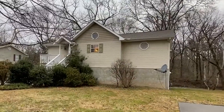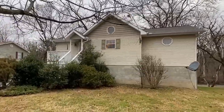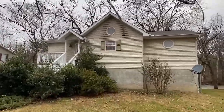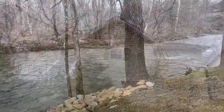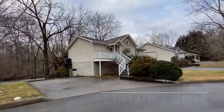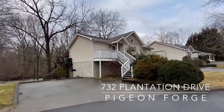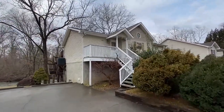Close enough to all the attractions of Pigeon Forge and Gatlinburg, Tennessee, but secluded enough for privacy, is Riverfront Chalet at 732 Plantation Drive on the west prong of the Little Pigeon River. This elevated cabin is truly a conversation piece, and it'll be a welcome respite to your guests.